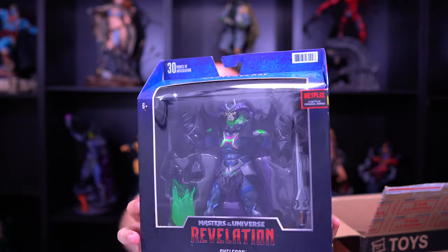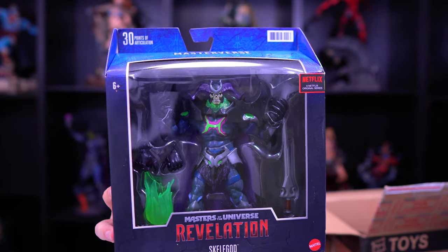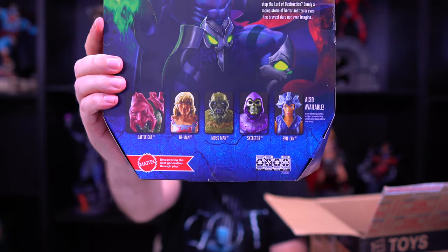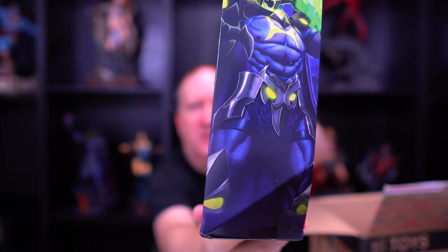It's gonna be hard to pick it up with the glare, but we got Skele-God from the upcoming He-Man Masters of the Universe Revelation series. Oh man, that's so cool. Very interested to see what this character is all about. And you can see there are some more figures on the bottom that are going to be released. That is awesome. Super cool. All right. Interesting box too. Well, actually, let me show you all the art. So there's some box art there on the side. Very cool. Wow. Very cool. Thank you, Fox.